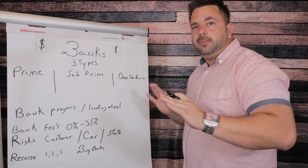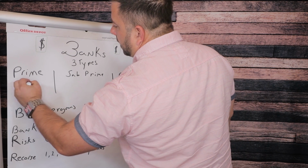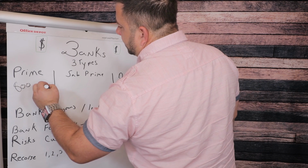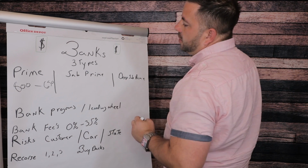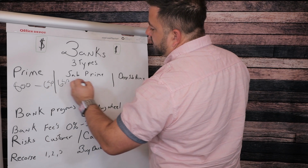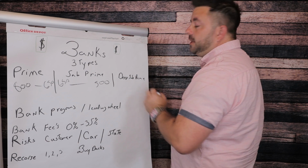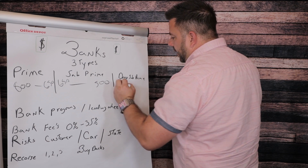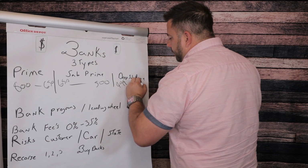Each of these banks are made for specific customers. So your prime, you got people with 800 to, let's say, 650 credit scores. Your subprime, which is going to be probably 650 to 500. And then your deep subprime is going to be basically 499 and below.